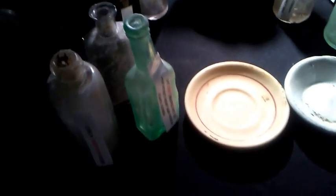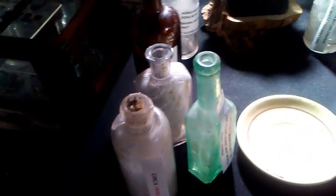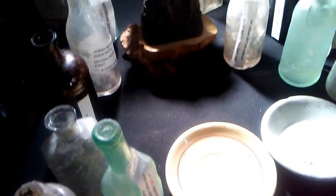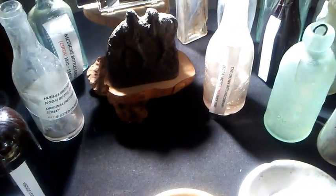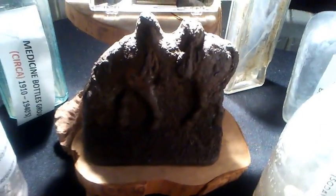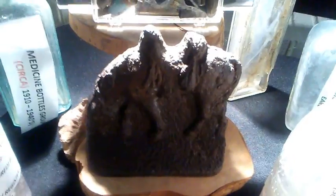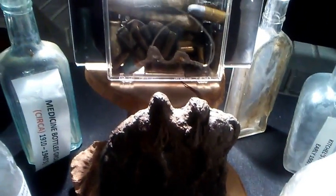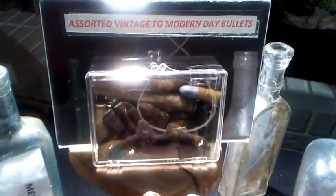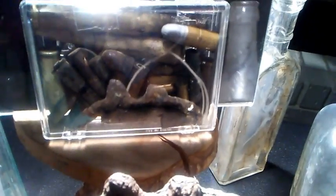And we are still moving right along. Takes me a little bit of time to reset the table, so it is what it is. Some of my favorite items here. This small donkey cast iron bookend is from the late 20s, early 30s, laying right on the surface of the ground, just needing good eyesight to find a lot of these things. The assortment of modern day bullets, some of them are very old. Some of them are more modern.